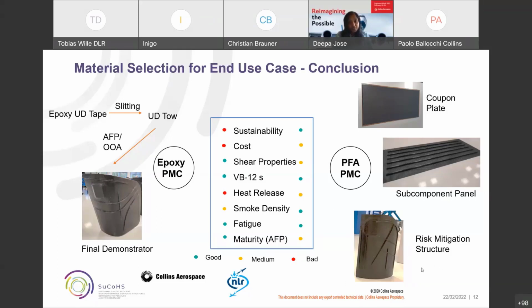When it comes to maturity, PFA is mature enough to make structural composite parts. In our case, the final demonstrator here we made in FST epoxy, as mechanical properties for PFA were not available during the demonstrator design phase.